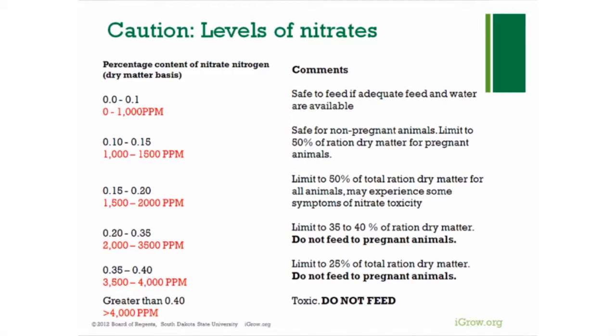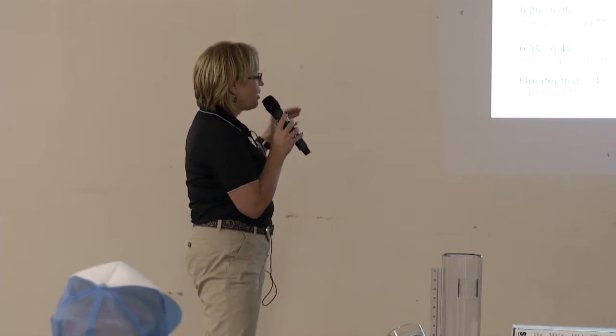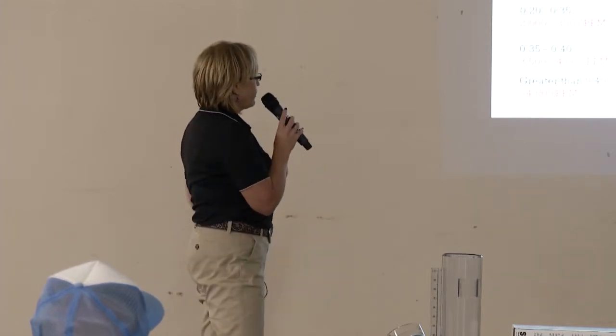So as you see, if you send your feed in for nitrate testing, or you're testing a corn sample, as you get up in the parts per million, above 1,500, you really have to start looking at some options for mixing some less high risk feeds into the ration. As you continue up, closer to 4,000 parts per million, there is obviously high risk in feeding it to pregnant animals, and it needs to be mixed again with other low risk feeds, and then you get up into toxic levels. This is just one of 3 different methods that labs can report it back to you.